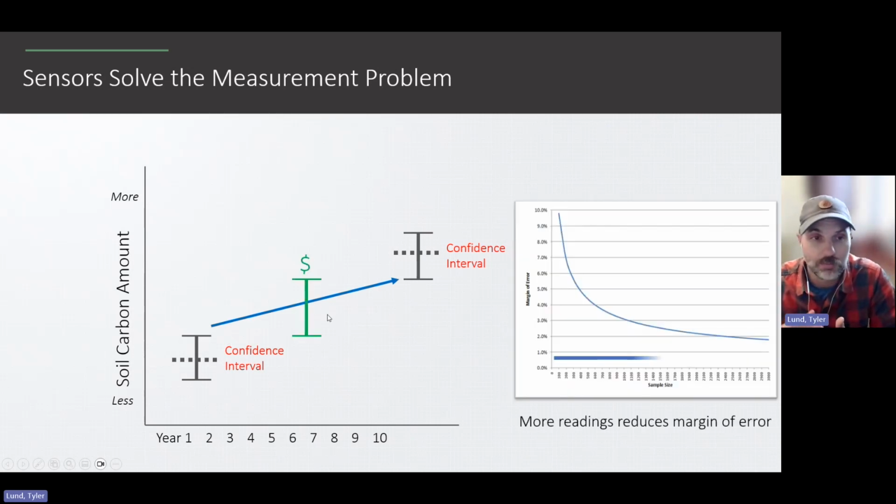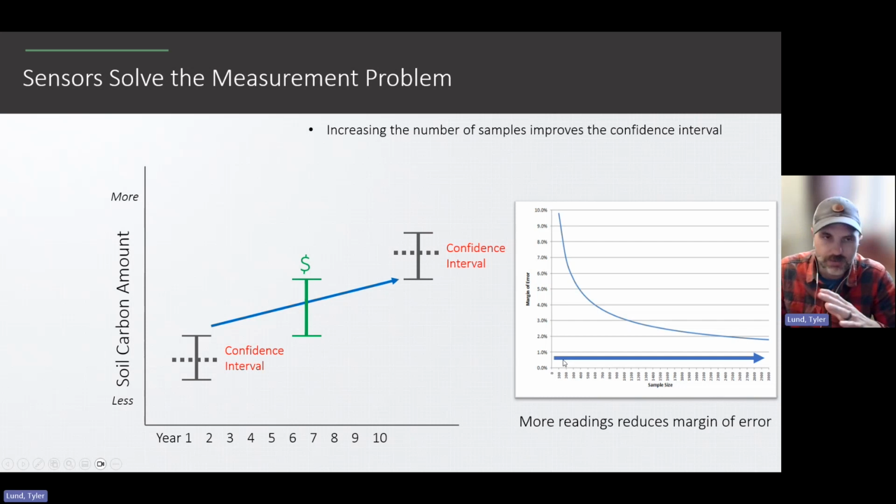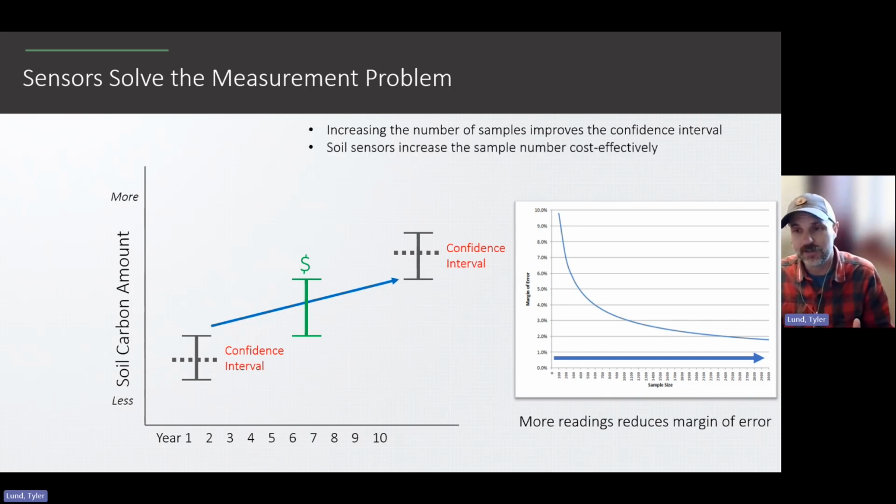The way we do that is with more readings. Right? It's a simple equation to get at the confidence interval. When we increase sample size, we do a much better job. And we cannot do that with sampling alone. Labs are important. They validate, calibrate sensors. However, the volume is going to be collected with sensor readings because it can be done cost effectively. It can be deployed rapidly. And what it does for the farmer, it minimizes the discount of uncertainty, right? The uncertainty that a buyer or a policymaker has is right in here.